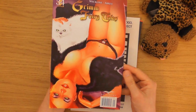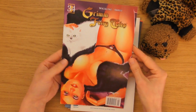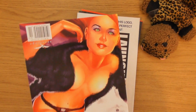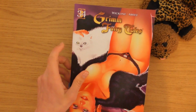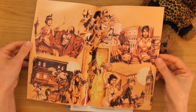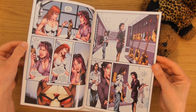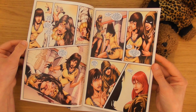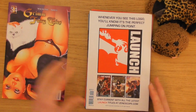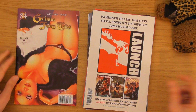Issue number 34 of Grimm Fairy Tales. I mean, look how sexy that is. That is so sexy to me. And we've got a little cat as well, look. How nice is that as well? I love the artwork in this one. So we've already hit one of my thingies with Grimm Fairy Tales.